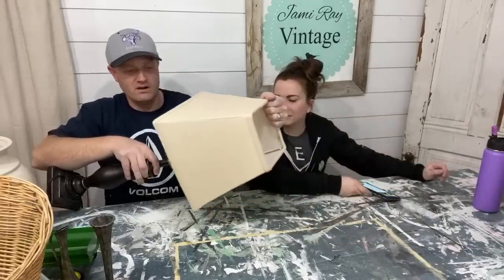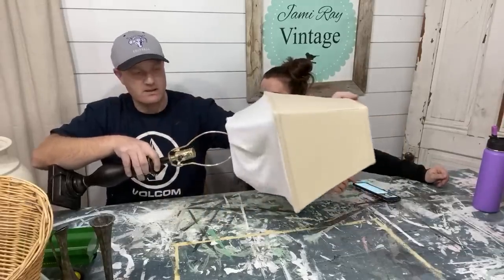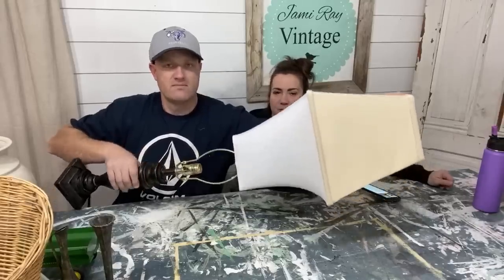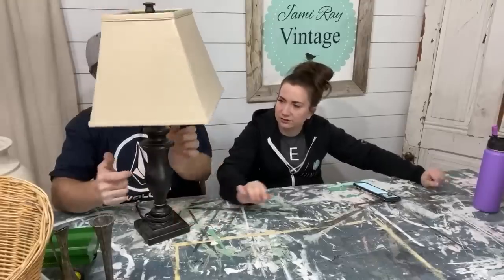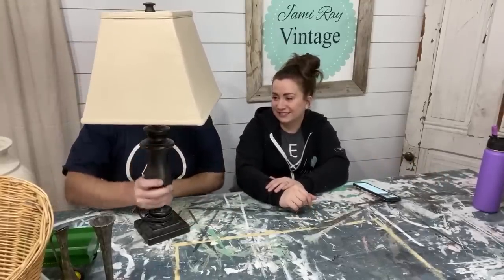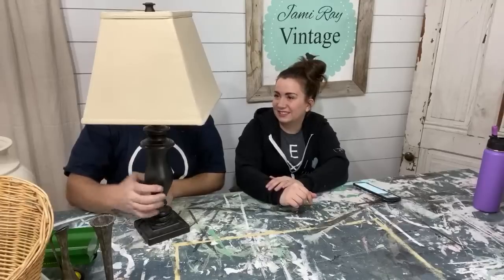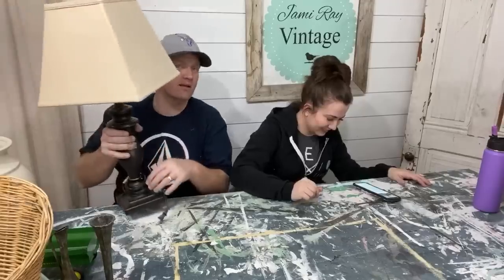But we are possibly going to skeleton shade this. No, didn't we want to do like a texture on it? Because we saw those cool lamps at Brambles and Blossoms. We got to figure out a way to do like a grainy texture. This is metal. You are correct. Well, I was thinking it was wood or porcelain, and then I grabbed it. I'm like, oh, it's metal. Well, they can't tell unless I bang it.